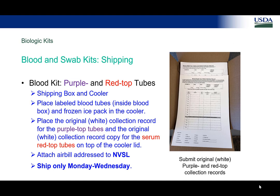The other tricky thing about this kit, this is really important, guys, is that there are two different shipping labels with the paperwork. The blood work needs to go to NVSL, so we have the NVSL shipping label. We've got to triple check that you're not sending the wrong thing to the wrong place. So the NVSL label goes with the blood work. That one's good to go. You're only going to ship those Monday through Wednesday.